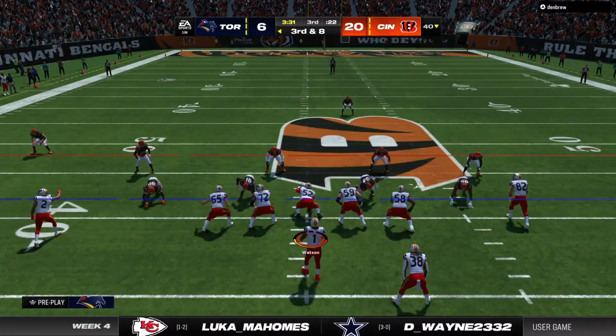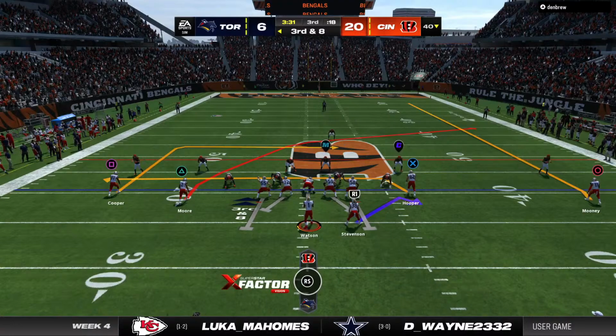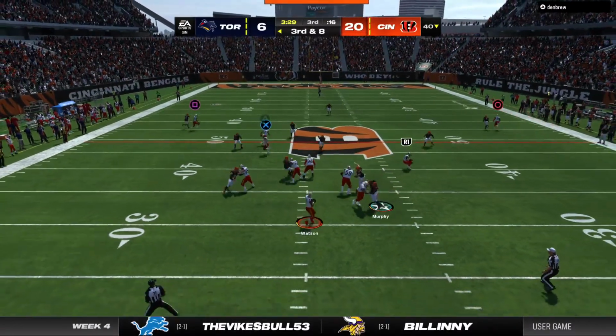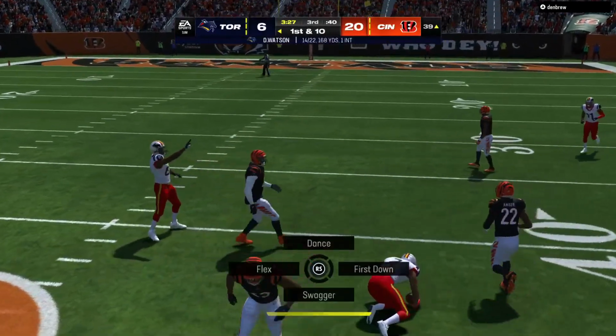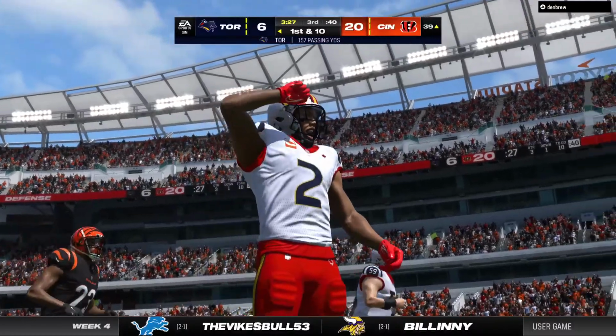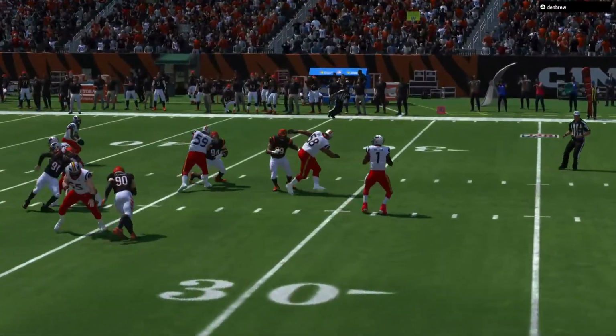This offense in desperate need of a conversion as they come up on 3rd down. Here's Watson. That is caught. And he's got another 1st down as the tackle's going to be made at the Bengals 39. A big 3rd down pickup of 20 yards.